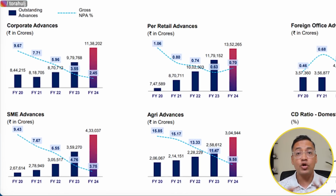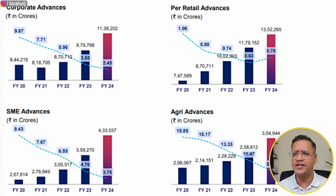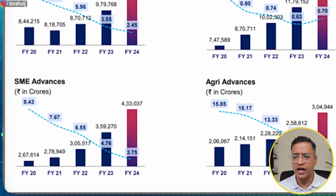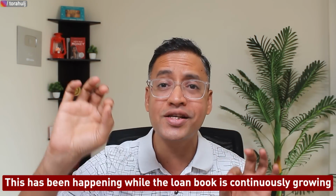You will notice that the quality of the loan book across various segments, such as the corporate, retail loan book, or for that matter, SME loan book, agri loan book, has been improving year on year. You see these blue lines here, which show you the gross NPAs. For example, in the SME segment, in FY20, the GNPA used to be 9.43%. It has come down to around 3.75% now. And this has been happening while the loan book is continuously growing.